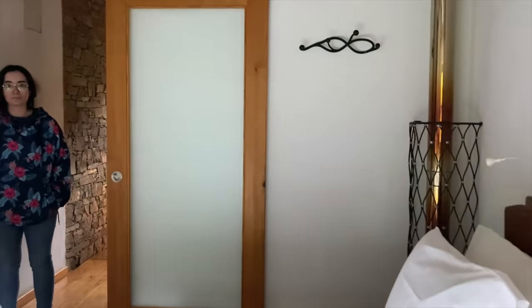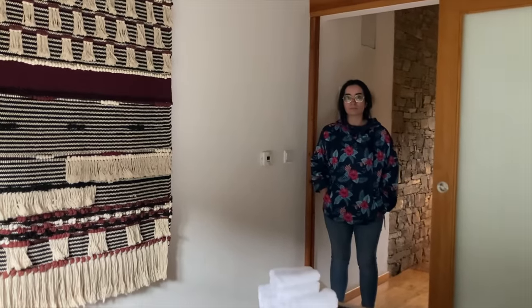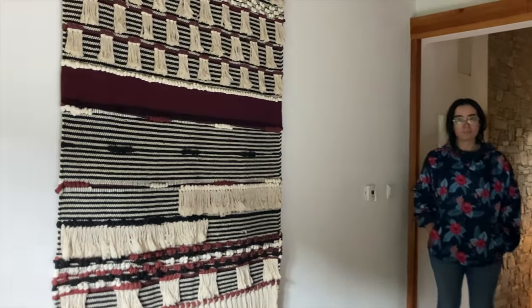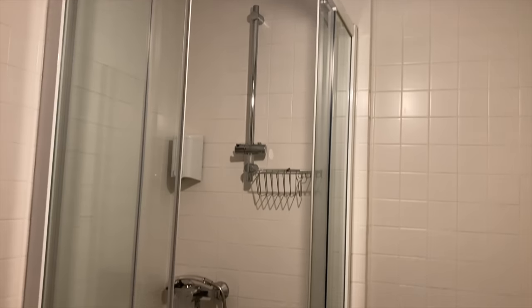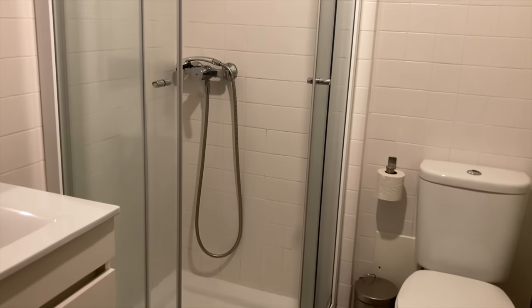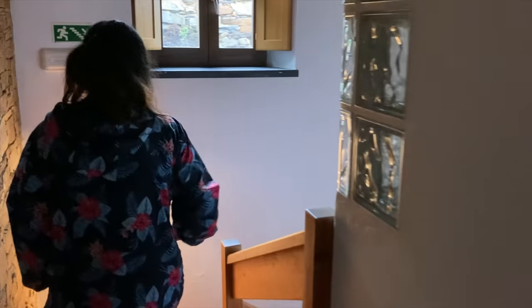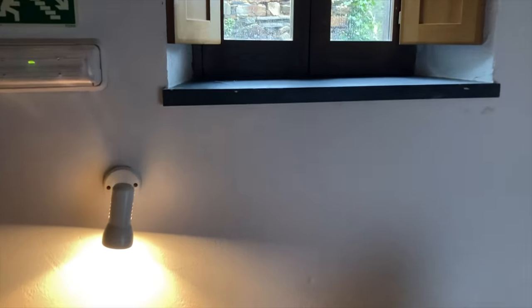So people rent the whole house? Yes, all the houses. They're all this big. They can be much bigger. Actually, this is just for two people. We have houses for four, six people. Really? Okay. The bathroom. It's a bathroom. It's not special. No.